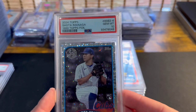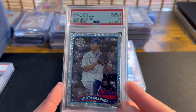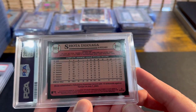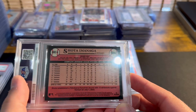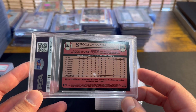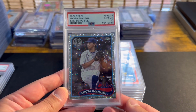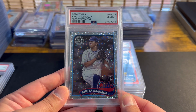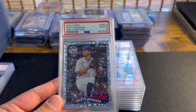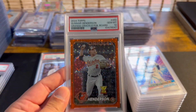So first up, you get the Shota Imanaga 1989 Topps Foil PSA 10. Good hit. In the running for Rookie of the Year with Paul Skenes. It's these two that are running away with it on the pitching side of things, at least. So this was a pop 1 when I got it graded because Series 2 just came out. I'm not sure what it is now, but as of last week, it was a pop 1 when I saw the grades come through. So pretty good there. Our first 10.